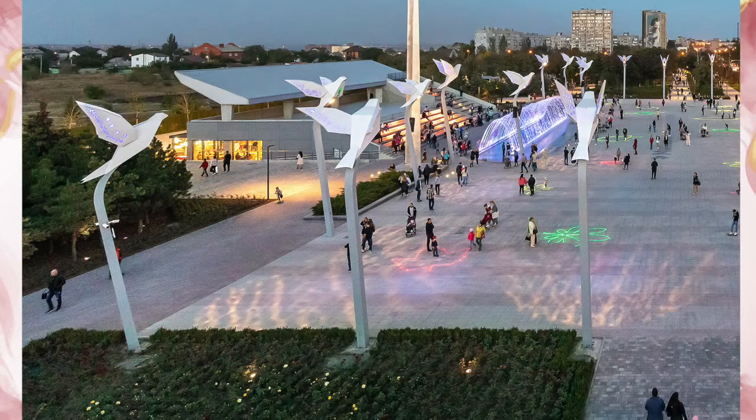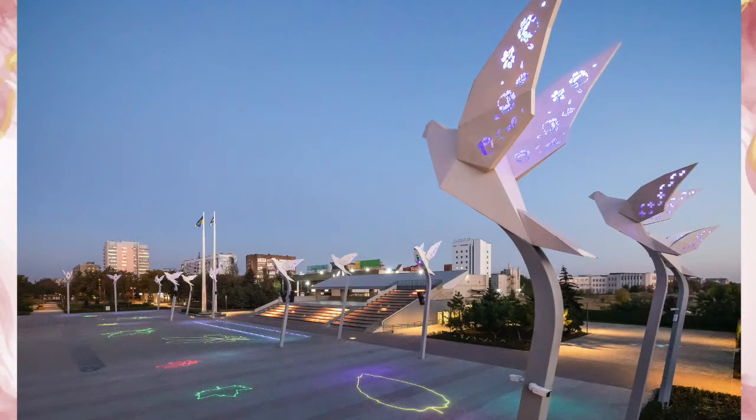Special decorative foundations feature artistic metal birds that symbolize the 25 regions of Ukraine. These birds house lasers, light sources, and speakers. Each support features a QR code that, when scanned, opens to a site displaying content about Ukraine.